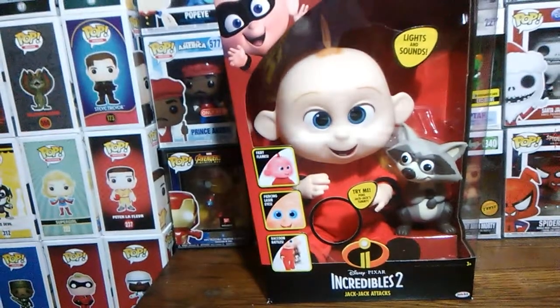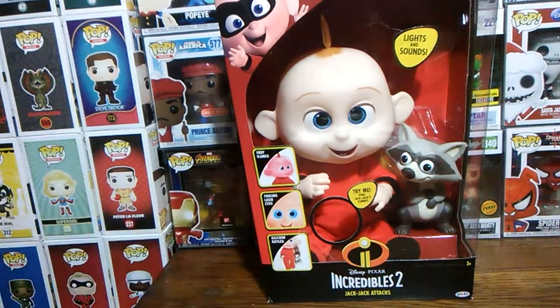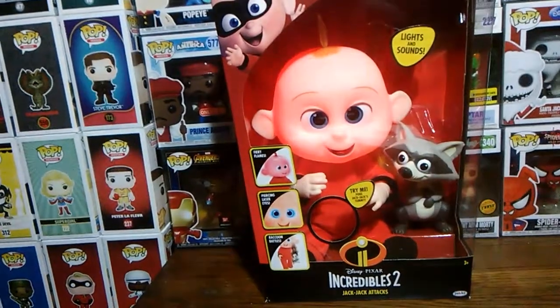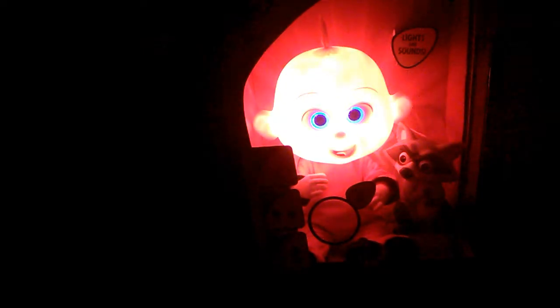But this is the light up. You gotta poke his belly. There goes his face. Let's see if we can pick that up in the dark. There we go. His eyes light up. That thing is actually really, really cool.